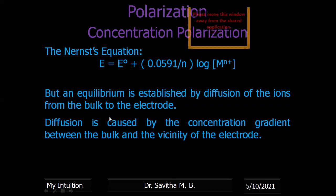Okay, next, generally the availability of metal ions is reduced due to less diffusion. Now, diffusion may be caused due to a concentration gradient between the bulk and the vicinity of the electrode.